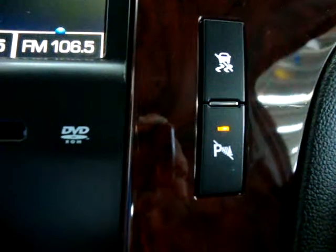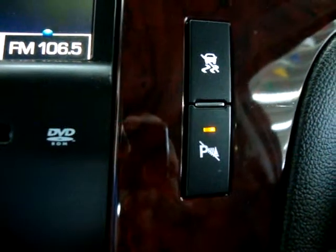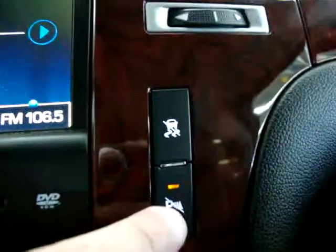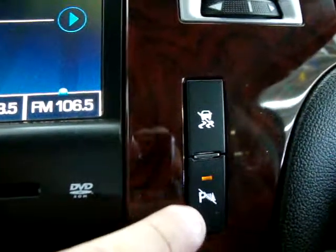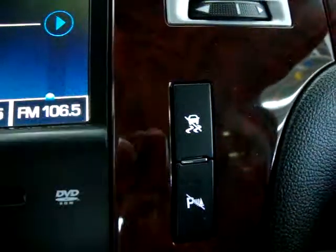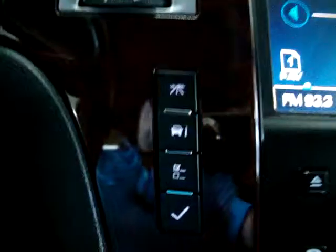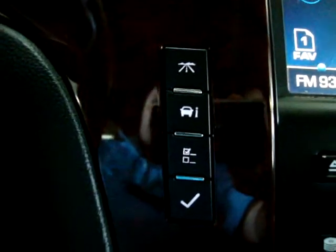Otherwise it would just be beeping the whole time when you put the car in reverse because of the proximity of the trailer or boat that you're pulling. By the way, when you take the car out of reverse and it goes into drive, this will actually enable itself. This is to disable the traction control. Here are your controls for your onboard computer, and also for your personal settings.